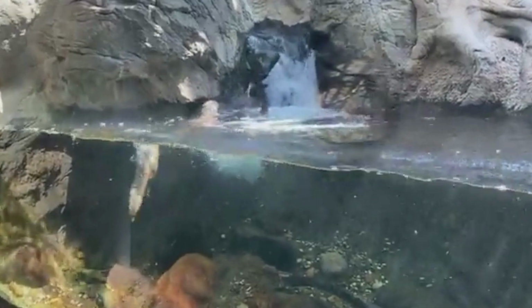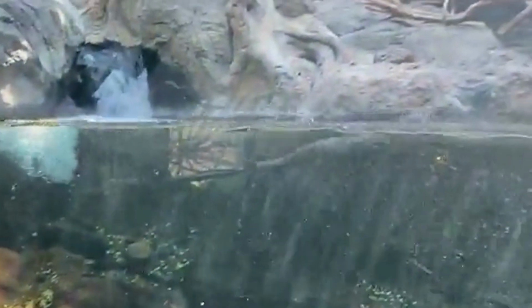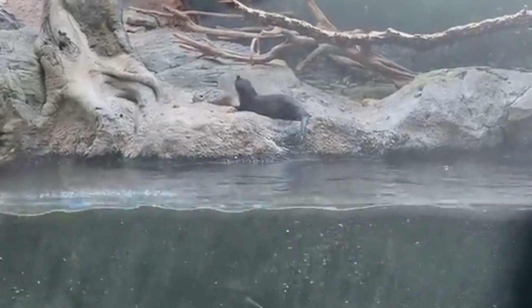Do they have sharp teeth? That's a great question. They do have sharp teeth. We do not do free contact with these otters, so free contact means we would go in with them. We like to keep a protective area between us in case they do bite. They do have very intense bites.